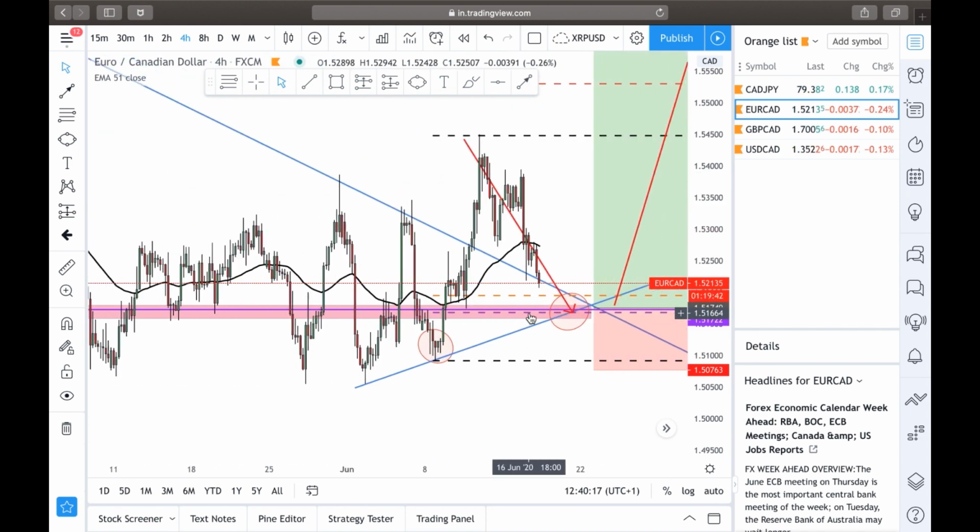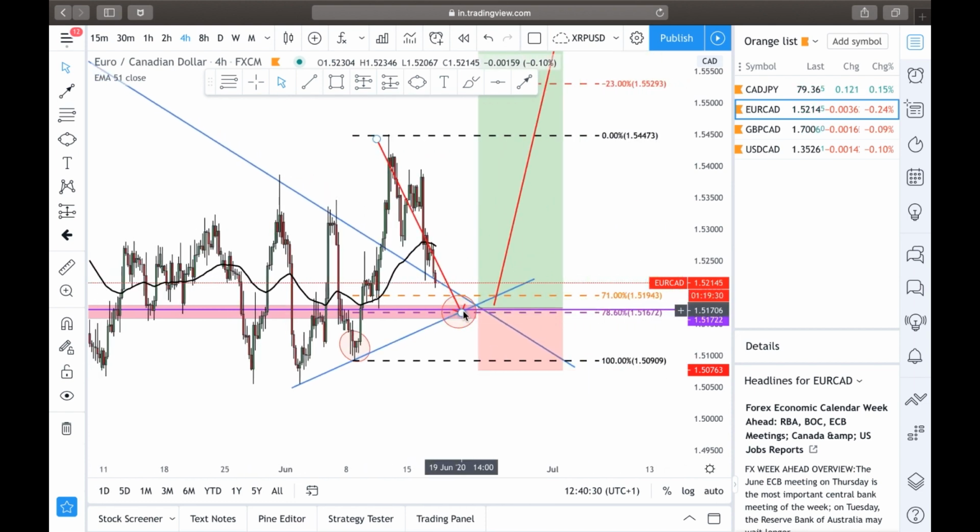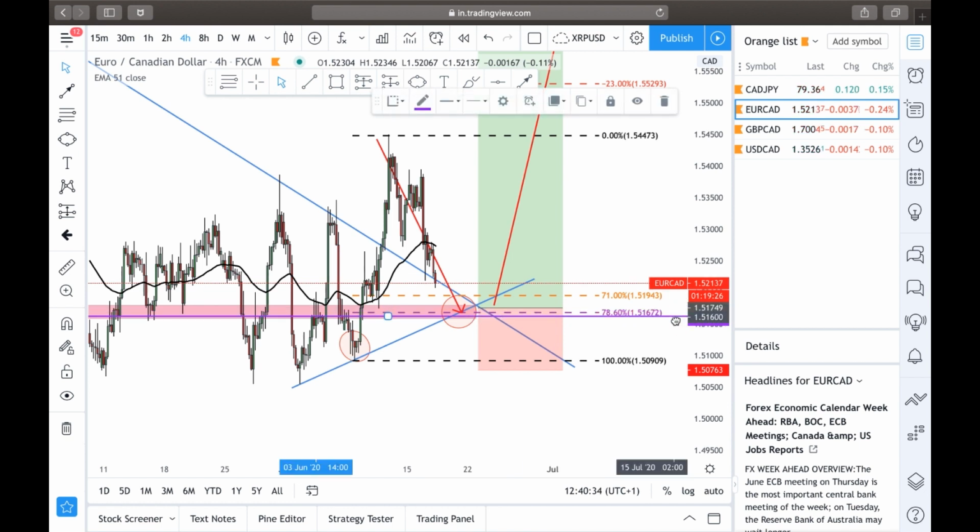So you're probably thinking, I don't know how many to look for. Well, there you go, I've just told you. And how did I figure that out? Because I just look at the past. I look at what's done before. So I'll be looking for 3-4 hour rejections from this pink zone. And that is the psych level, 51,500, just below here. Obviously just there, so it's not really a psych level.